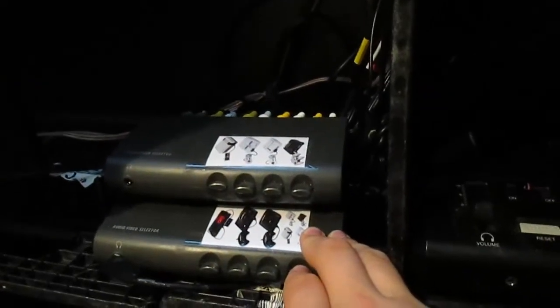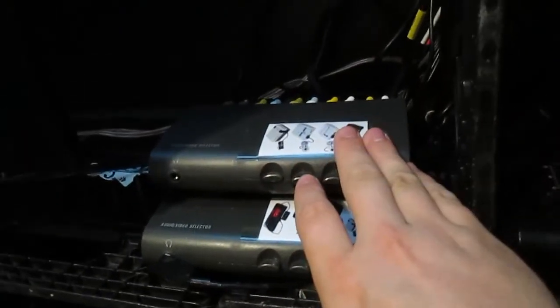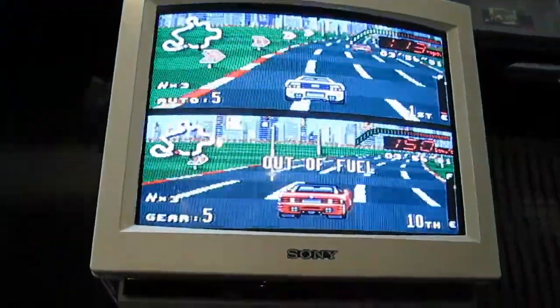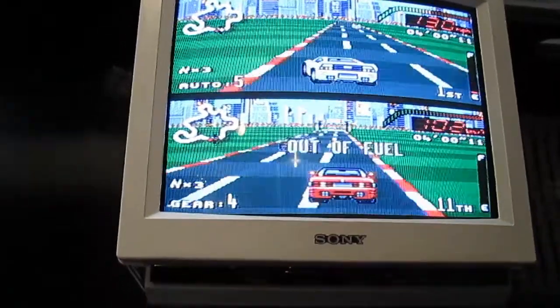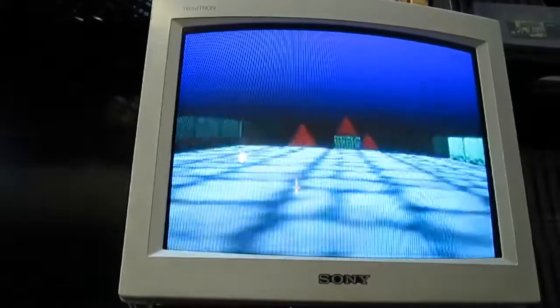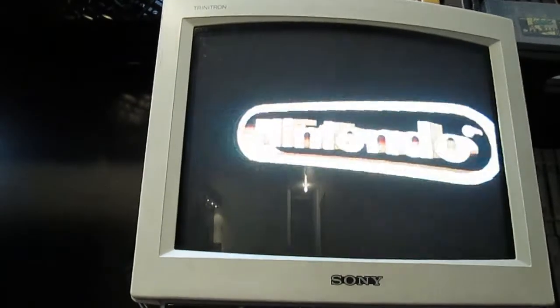Let me show you what we can do with the switch here. I'm going to press the switch and then we'll show you what is on the TV. Right now we have the Super Nintendo. What game is that? UN Squadron. Super Nintendo 2. Top Gear, another favorite from my childhood. And then the N64. Of course, the classic and never getting old Mario Kart 64. Another one that we played way too much, but really enjoyed it.